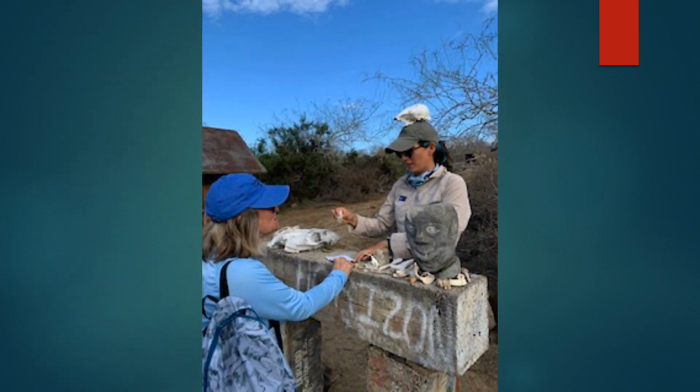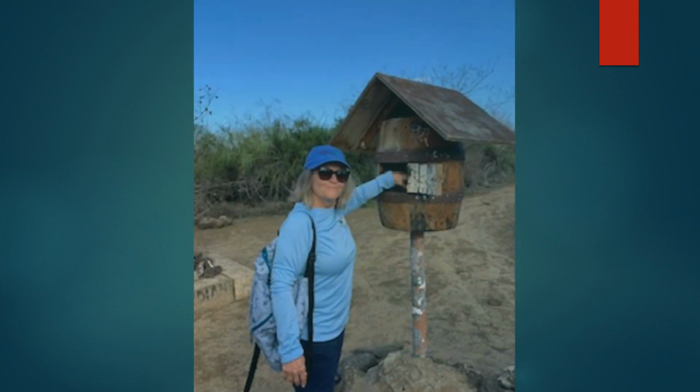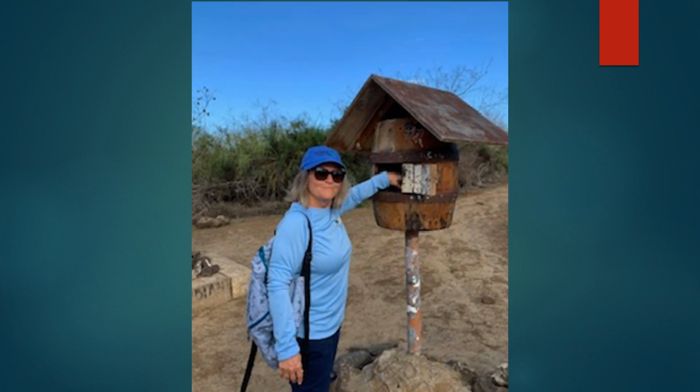Here we are at Post Office Bay. In 1793, the British navigators placed a large wooden barrel here to leave messages and mail for homebound voyagers. The tradition has continued to the present day. They've replaced the barrels over time, but it's a way for visiting boats to send postcards home. We left postcards there, and we picked up others to hand deliver to other parts, for me, to other parts of South Carolina. Unfortunately, because of COVID, I haven't delivered them yet.